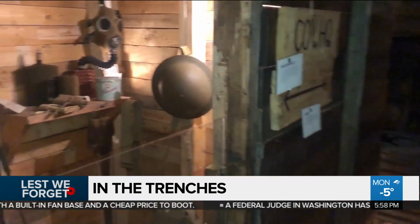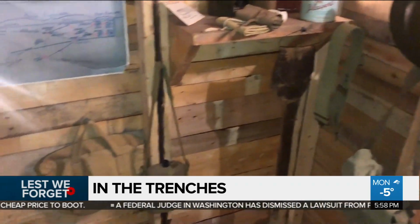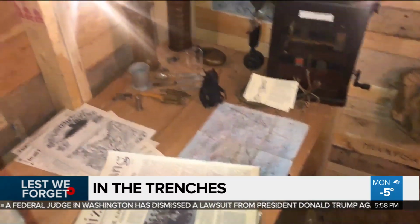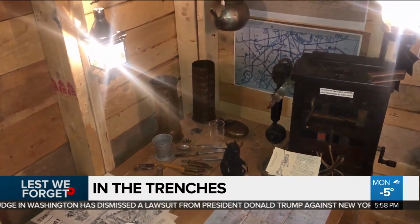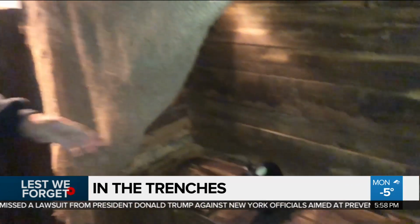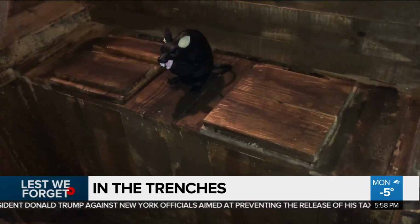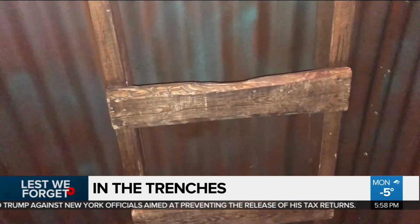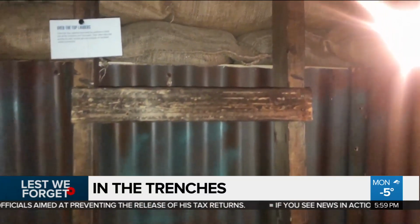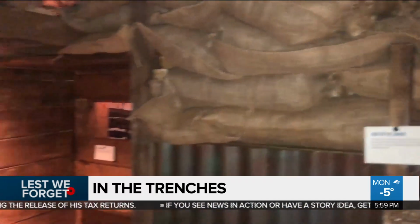Now we come to the company headquarters. Here we have where the communications, so we have a field telephone there, which actually is a captured German phone. We'll go along here, and this would have been the office of the latrine. Now, the officers had the luxury of having a latrine in the trench. And here we have a simulation of a ladder going up over the top. This is where they would have been asked to attack, and they would have gone up over the top.